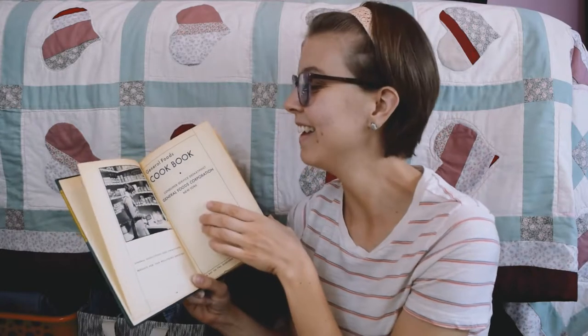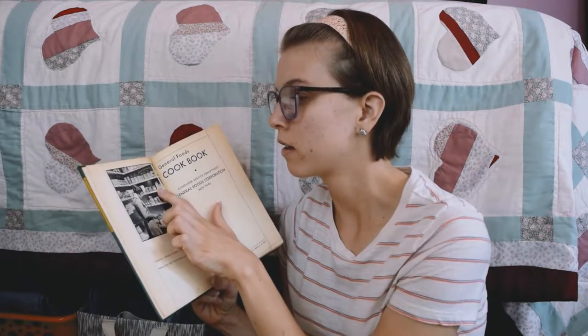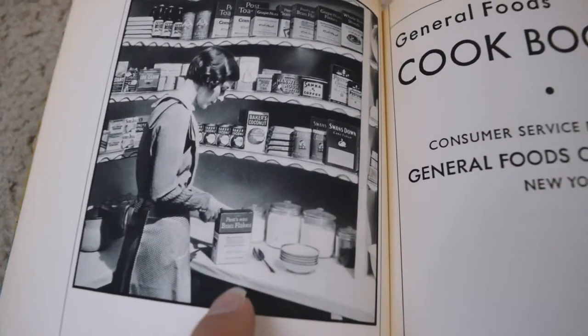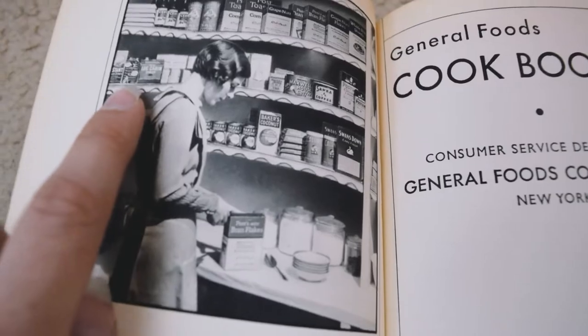Like, what? I know it's all staged and it's not necessarily what the pantries look like, but just looking at the labels is incredibly interesting because there's some things we still have, like Swans Down cake flour. That's still a thing. Baker's coconut, that's still a thing. Log Cabin syrup, that doesn't come in a tin anymore.